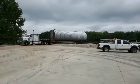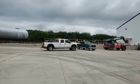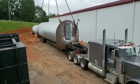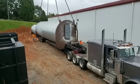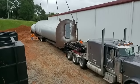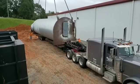Backing into position. We're coming in from the entrance and we'll be backing all the way, having him back in here behind this building. Here we go. Last unit coming off, truck gonna be cleared out of the way. As soon as we get that rock out, these will start going in.